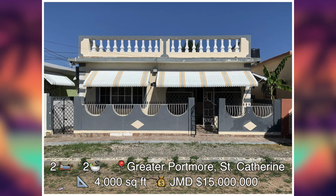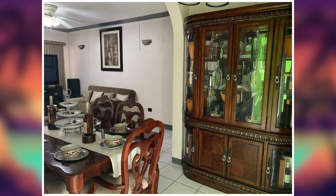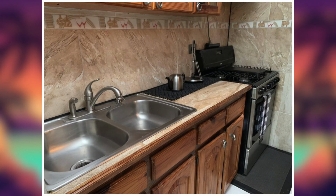House number 2. Now this is a 2-bedroom, 2-bathroom house found in Greater Portmore, St. Catherine. The size of this lot is 4,000 square feet and it's been listed for 15 million Jamaican dollars. From here we head on the inside. First up we have the living and dining area. And the next is the kitchen.